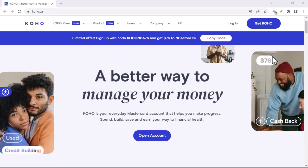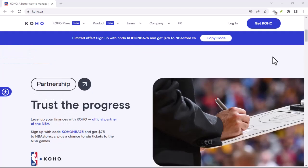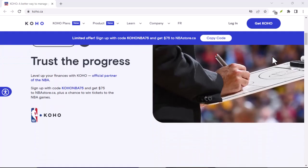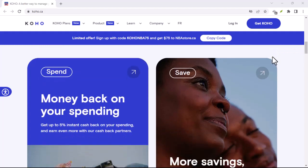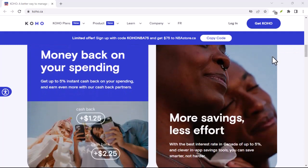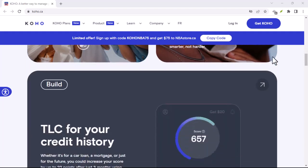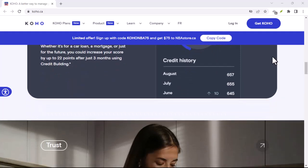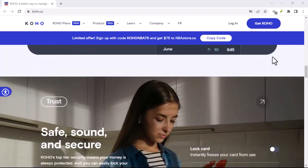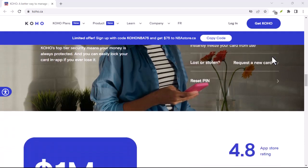KOHO card, international travel buddy or bench warmer? Ever fumbled for cash at a bustling market overseas? Or gotten hit with surprise fees on your credit card statement after a getaway? Yeah, us too. Navigating international payments can be a real headache. But what if there was a way to spend abroad seamlessly, avoid hidden charges, and maybe even score some rewards? Well, that's where KOHO cards come in.